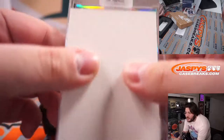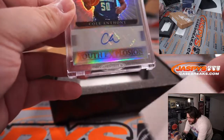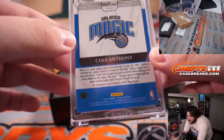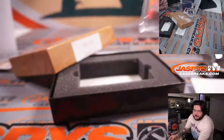All right, our second box of Hit Parade, good luck. From Select, Cole Anthony. Nice. Youth Explosion, Cole Anthony, Refractor. Non-numbered, but still a nice one, going to the Magic. Going to Steve once again. Nice one.